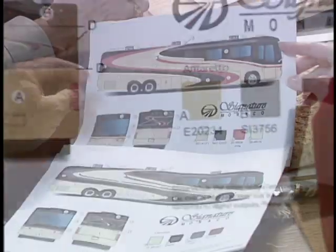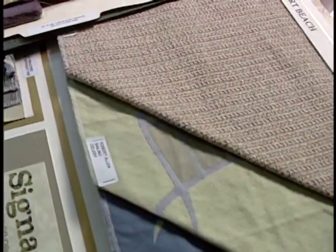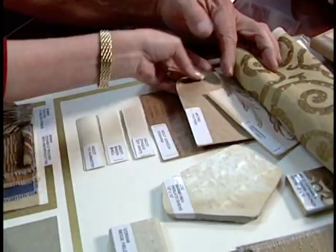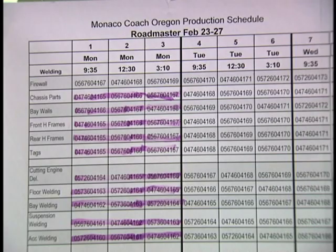Sometimes dealers order the coaches with specific options in mind, but in some cases, buyers like yourselves actually come to the factory and sit down with one of our sales coordinators. They go over the fabric choices, floor plans, and features they'd like to have in their coach. After the order for the coach is written up, it's reviewed and added to the production schedule.